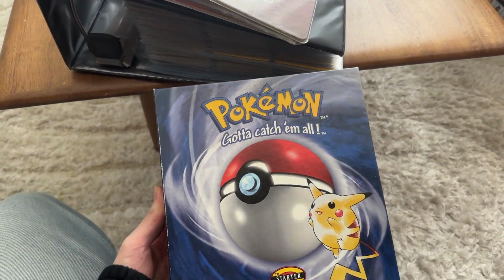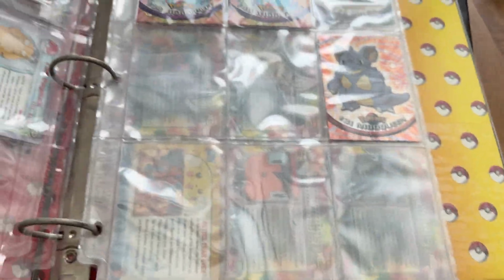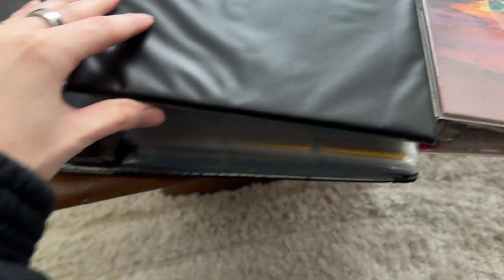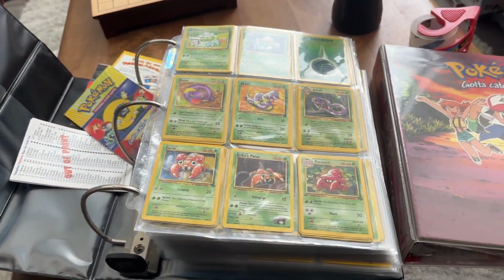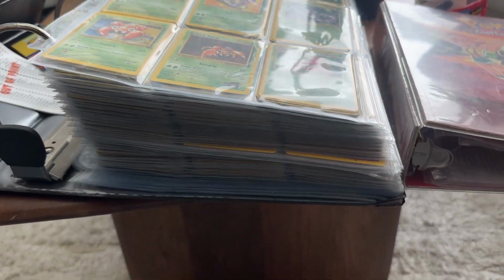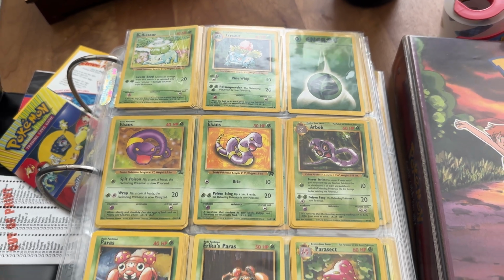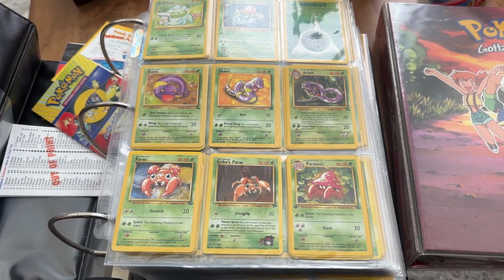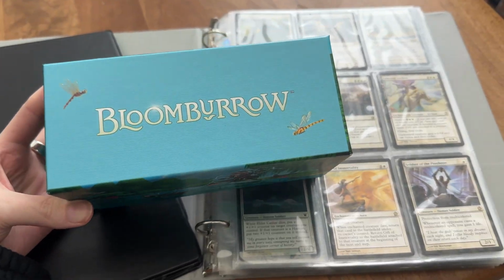Alright, and now we are getting to the good stuff, my vintage Pokemon trading card game collection. I have a crazy amount of base set, jungle, and fossil cards. You can see here falling all over the place. I'm going to do a dedicated video on this because I've really wanted to talk about it for a long time. I've been thinking about getting some of these cards graded because most of them are in pretty nice condition. And I have quite a few first editions, as you can see there.